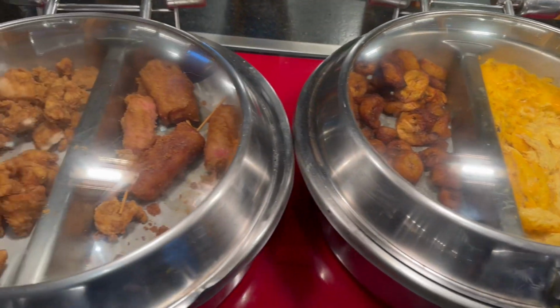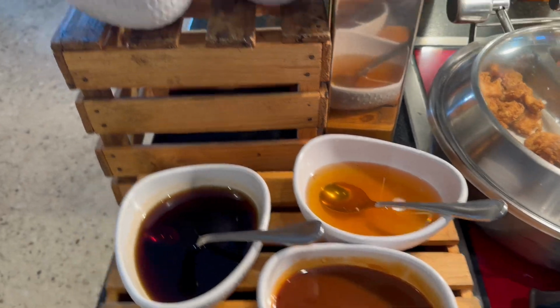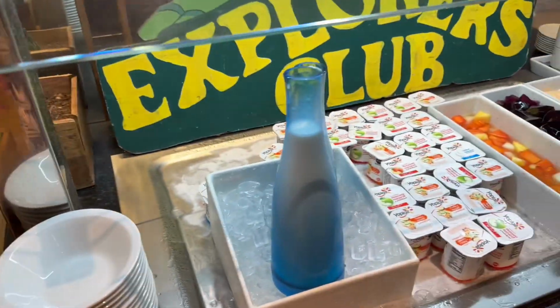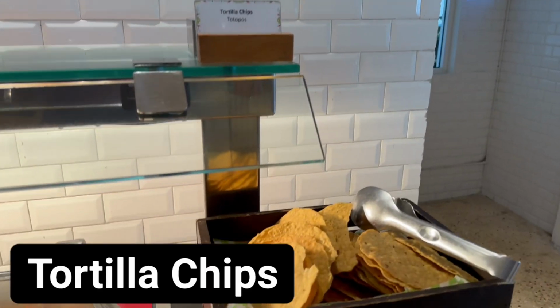In the kids area, they're going to have French toast and chicken nuggets and corn dogs, along with all the sauces to dip them in. Everything that a kid loves. Next to that, you're going to find your dry cereals, bowls, and milk to put in it. Some yogurt and just some toppings and some fresh fruit.